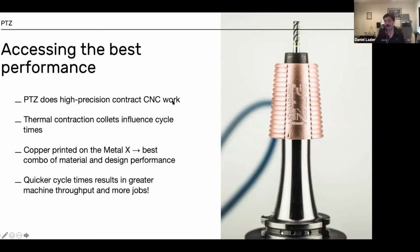So I want to talk a little bit about this company called PTZ, which is based in Germany. PTZ is short for a really long name that I'm not going to attempt to pronounce here today. PTZ does really high precision CNC machining work. And one of the capabilities they have is tool collets for their CNC mill that use thermal expansion and contraction to seize and unseat their end mills into the collet.